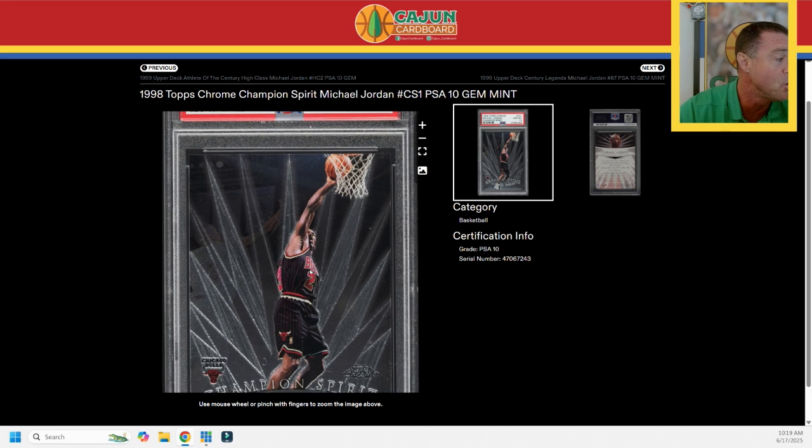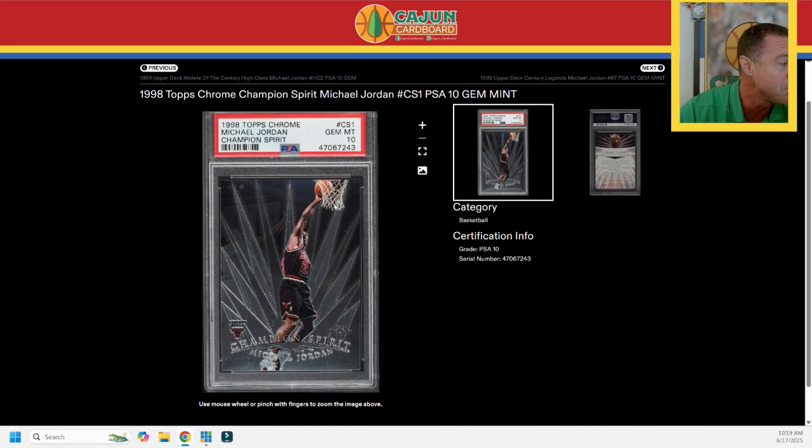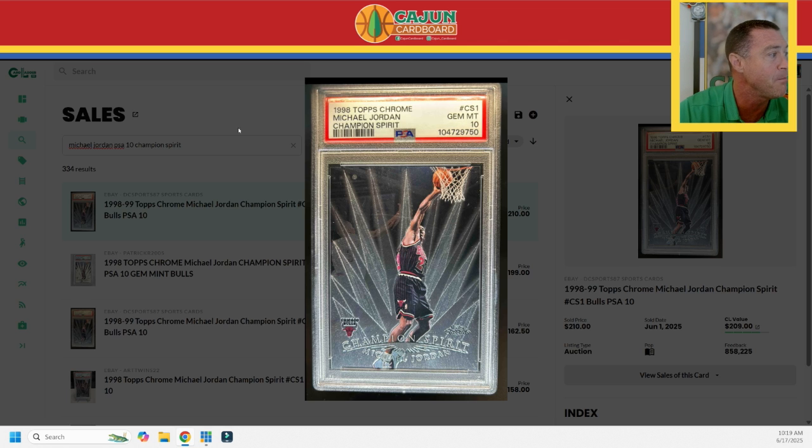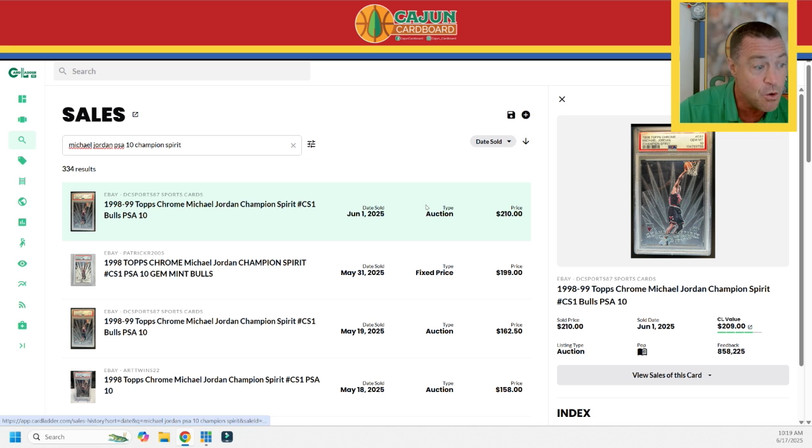It's got a really cool, very unique, recognizable design with that Game of Thrones throne behind it. The Champion Spirit is an insert card. It's an insert set. It's the first card in the set. We've got it pulled up right there. It is a $210 card.